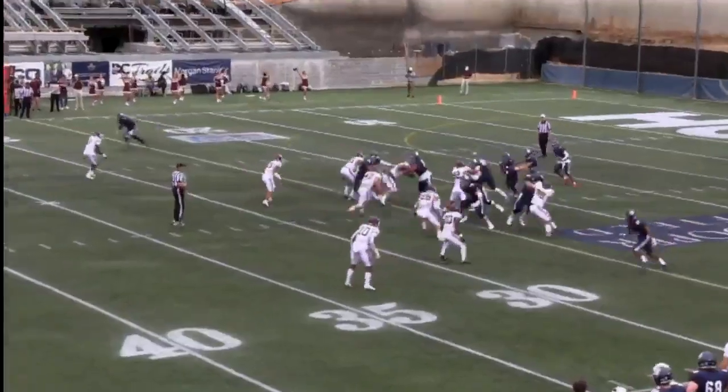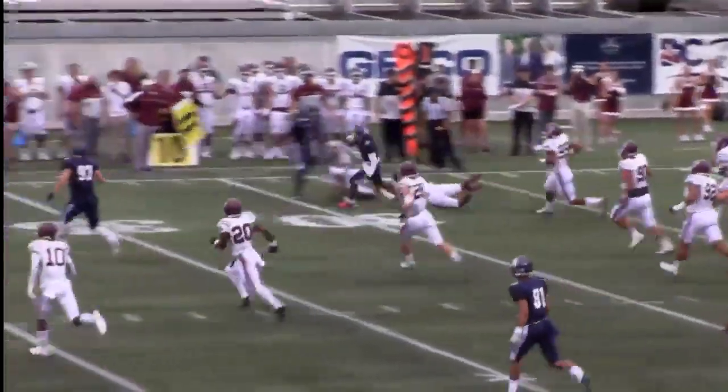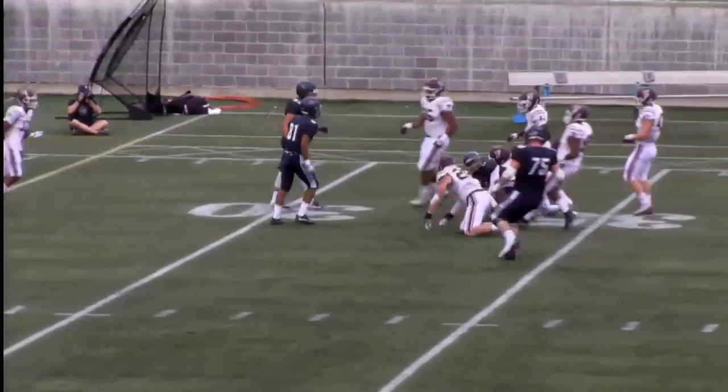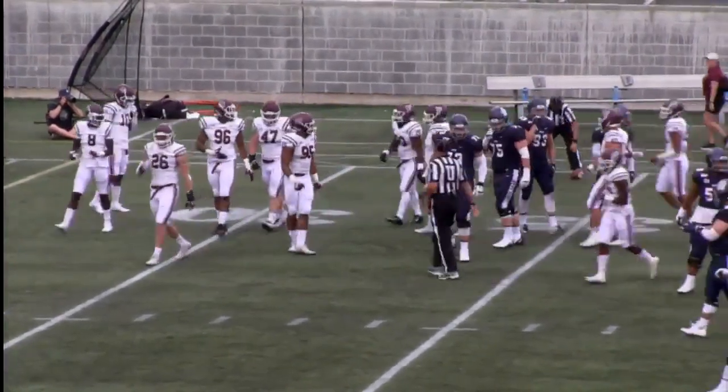Special teams. Interception. He'll run the option. Pitches to Tomas. Tomas has some space. Tomas still on his feet. Tomas out in front. Makes the cutback. Tomas all the way down to the 35-yard line. What a play for Joshua Tomas as he'll take it.